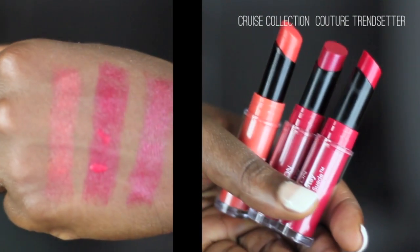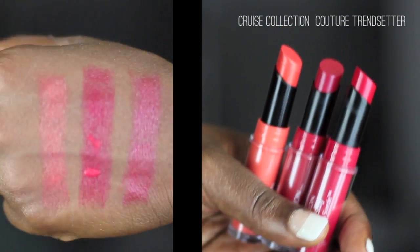No? Okay. Anyway, from the Ultimate Suede collection, I got colors Trendsetter. No, actually I've had Trendsetter. That is an old one. I remember that name, and I'm pretty sure I have that one already. I did get Cruise Collection and Couture, and one is kind of like a cherry color and the other one is more of a coral. Absolutely beautiful. I love the finish. I love the fact that they're like lipstick's little sister in texture, but they give you a nice color and it stays. Color stay. Go figure.